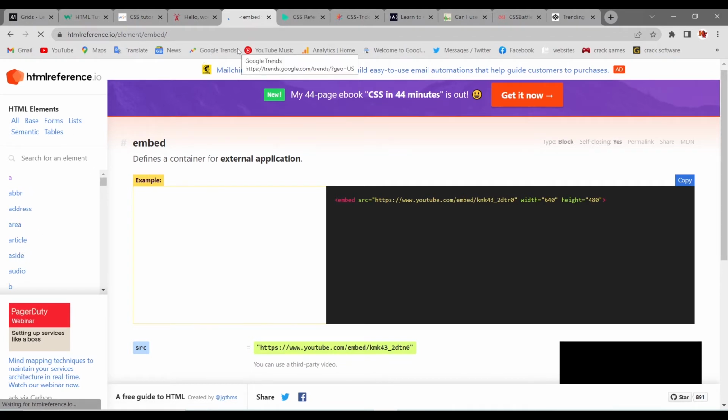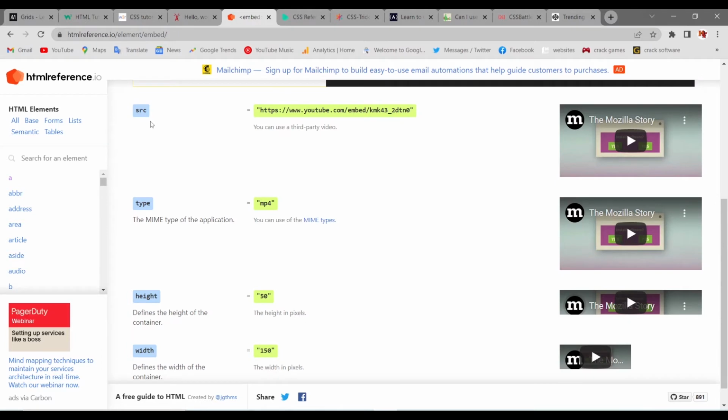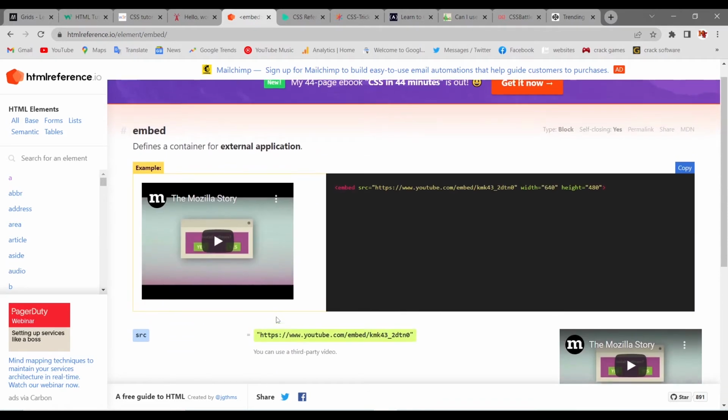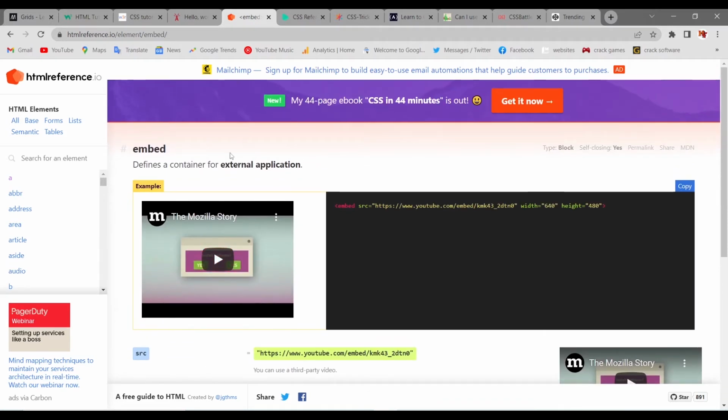There are so many, and you can search here. Here you can see what kinds of properties you can use inside, like source and type. You can see the properties which you are going to use in the embed tag.